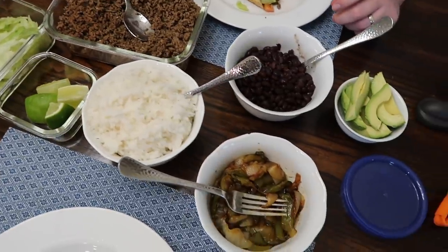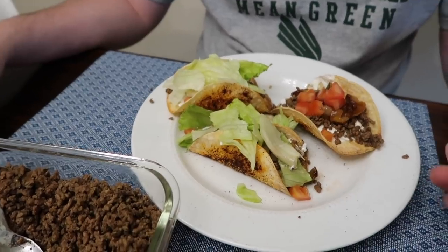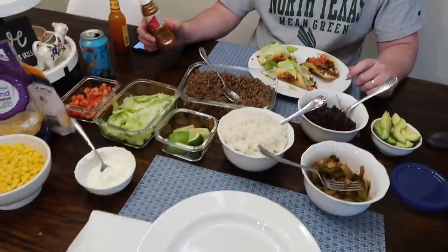It's taco night. Riley did his shells again, but this time he put, what'd you put, cayenne pepper? No, chipotle. Yum.